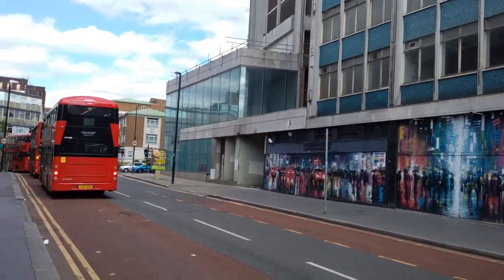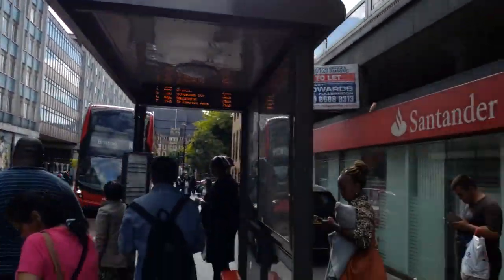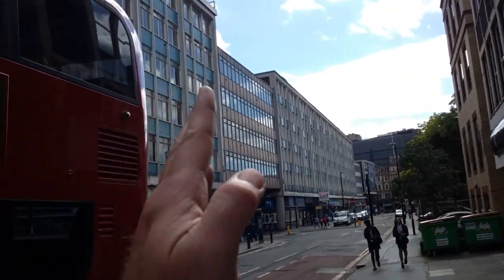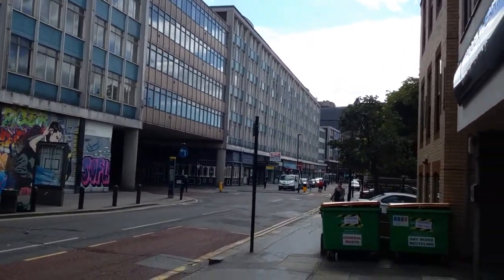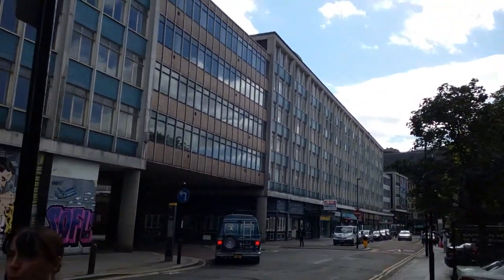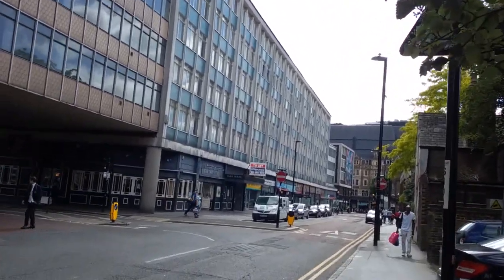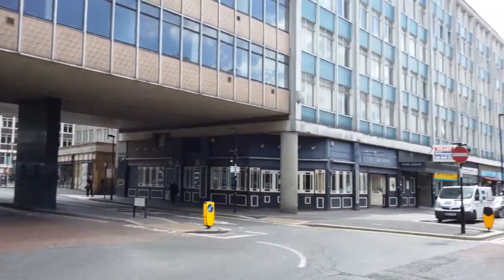Sorry about the finger getting in the way. From there on, it'll be unclear what's going on, but I would imagine they will demolish it all and completely rebuild it. That's Park House from there down. St George's Walk through there, the shopping parade through there, which we'll walk through in a minute.